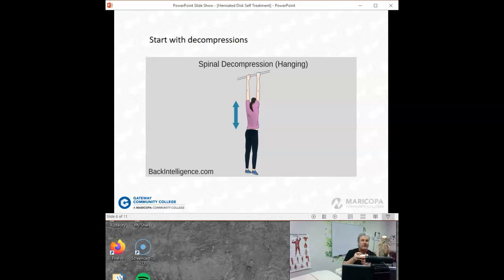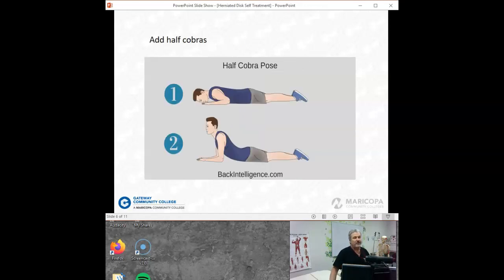Decompress the discs before we try to bend anywhere, because we're making room for bending. That's super important. If decompressing goes well, let's say you do that for a day or two and you're like, this feels pretty good. I think it's helping. I'm not getting any worse, because your body has to get used to this too, just like the walking. Then the next thing we go to is a cobra pose.